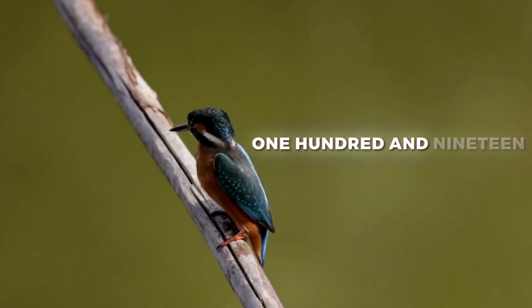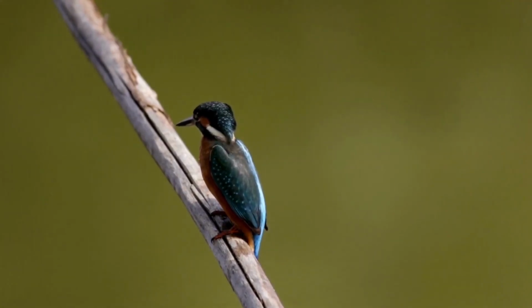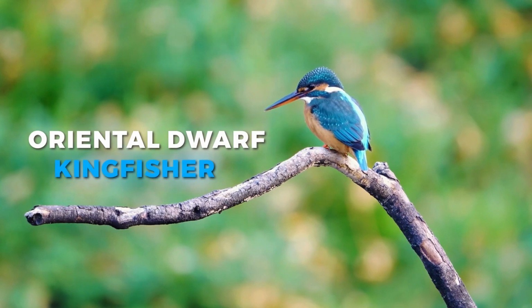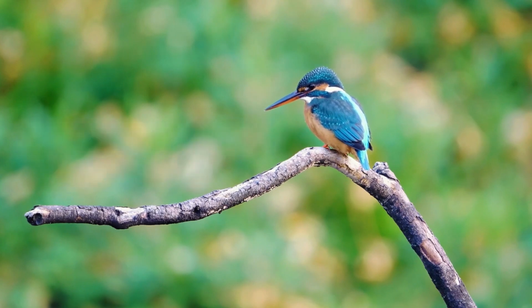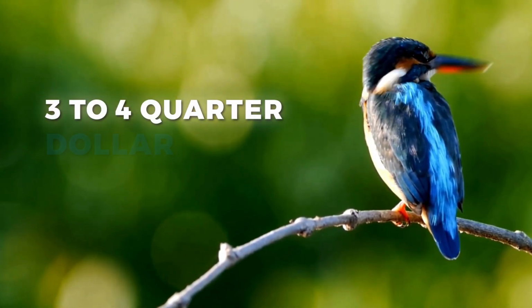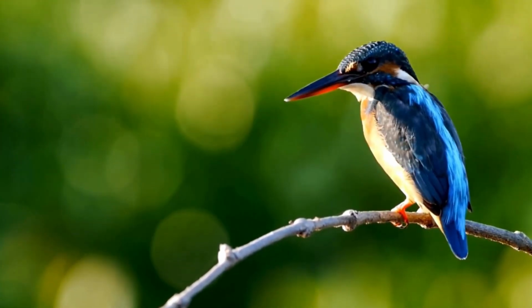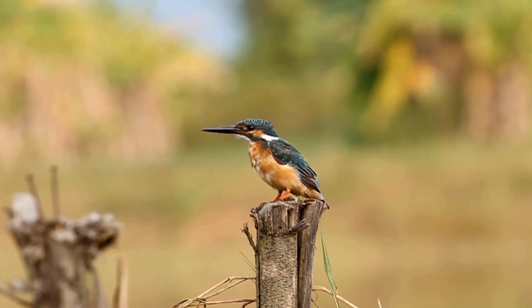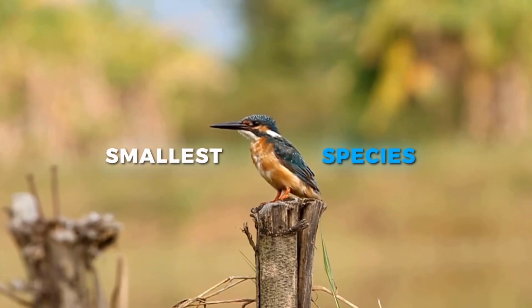Of the 119 kingfisher species, there are few smaller and more charming than the oriental dwarf kingfisher. At just 15 to 20 grams, this tiny, colorful bird weighs no more than 3 to 4 quarter-dollar coins. For reference, the common kingfisher is double the weight, but is still by far one of the smallest species.